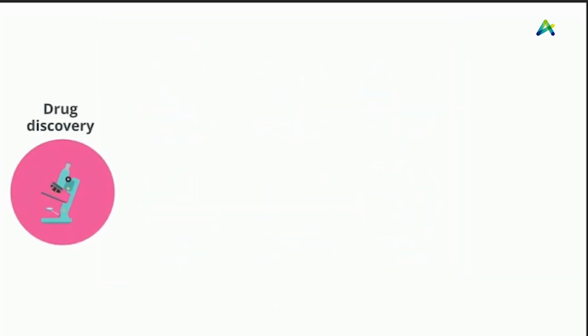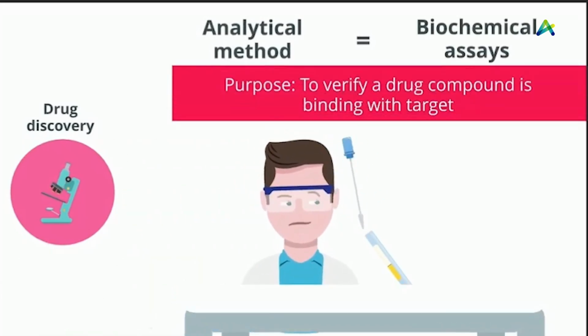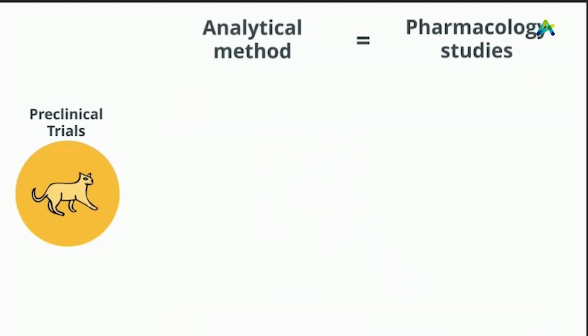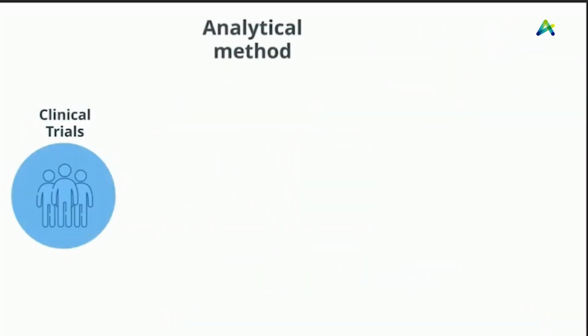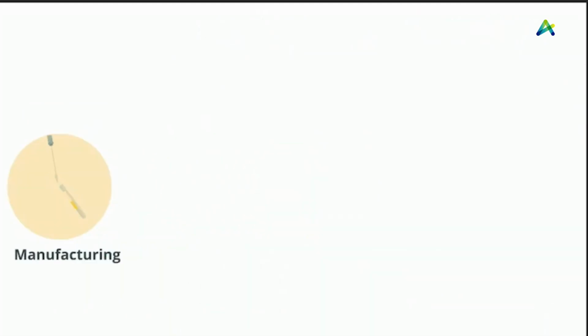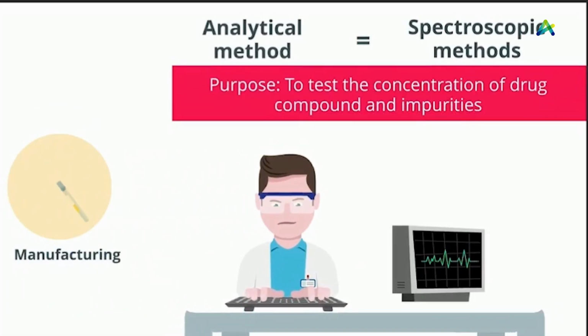During the discovery phase, biochemical methods called assays are usually used to confirm the drug compound is binding with the correct cancer cells. During preclinical testing on animals, biological methods will be used to prove that the drug is safe to be tested on humans. In clinical trials, statistical methods will be used to prove that the drug is doing a better job of fighting cancer than a placebo. In the manufacturing stage, as a final drug is formulated, there'll be biophysical methods like spectroscopy to test the concentration of the drug compound and impurities, and to make sure that the drug stays safe and potent throughout.